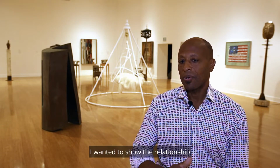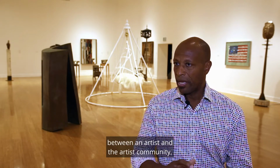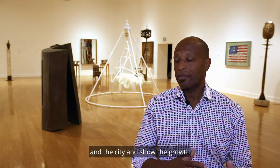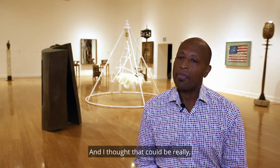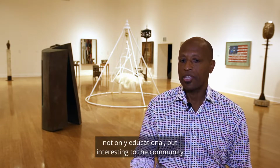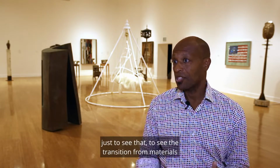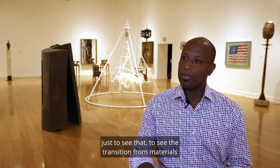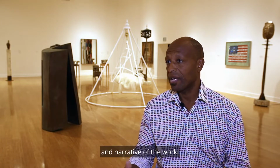I wanted to show the relationship between an artist and the artist community and the city, and show the growth and progression of a career. And I thought that could be not only educational but interesting to the community and other people at large, just to see the transition from materials to scale to size to ideas and narrative of the work.